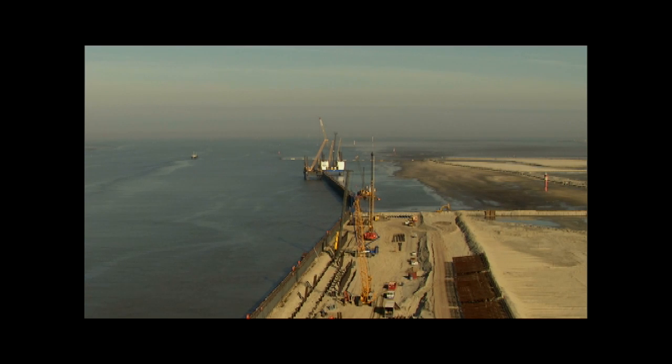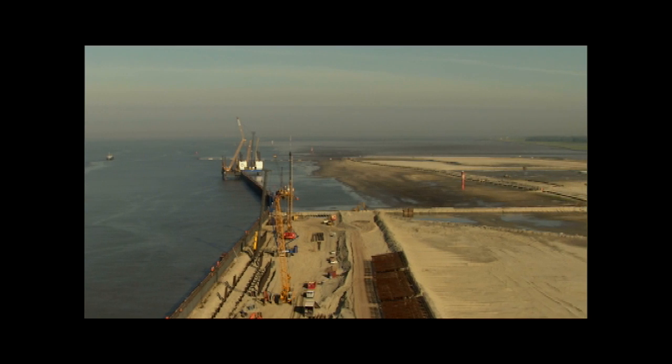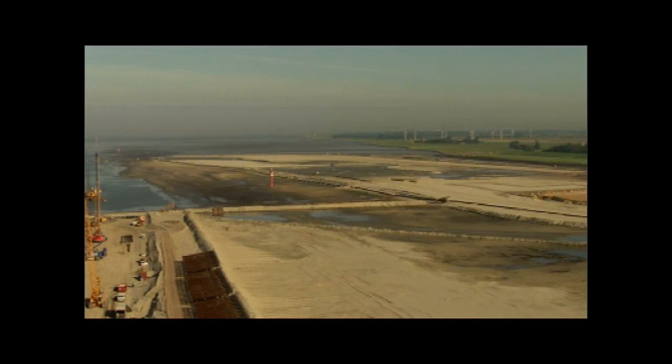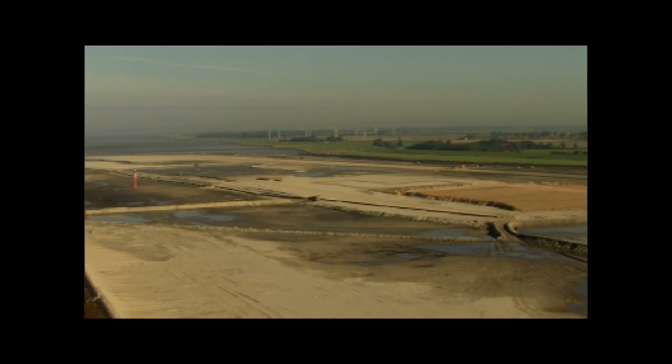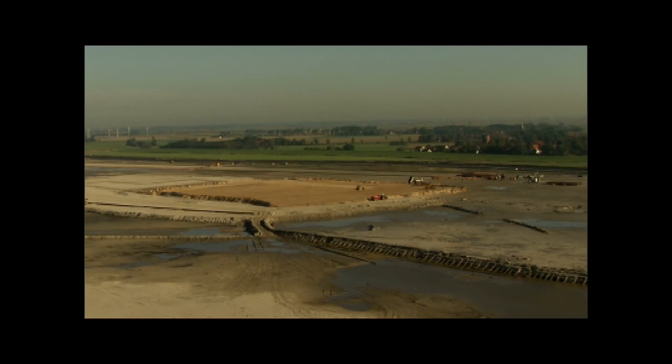This huge project requires a total of 10 million cubic meters of sand in order to create a new terminal covering an area of approximately 90 hectares. Thus, the total operating and storage zone in the hinterland area amounts to 340 hectares.